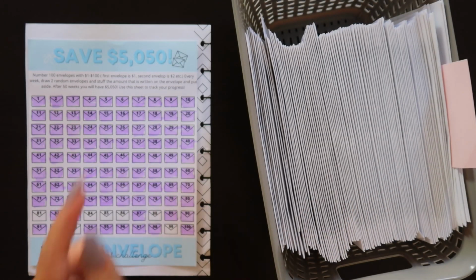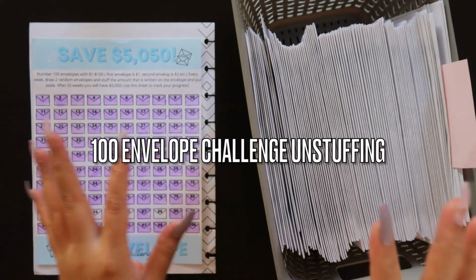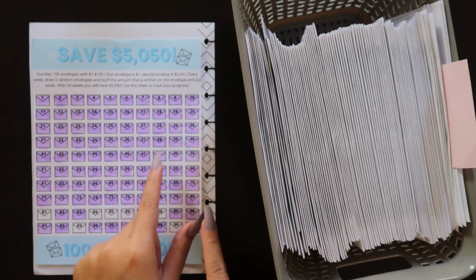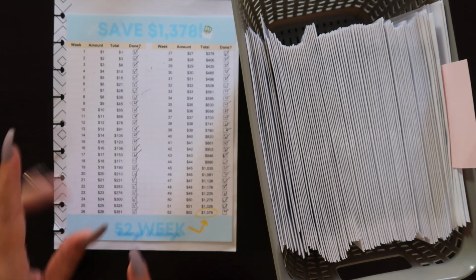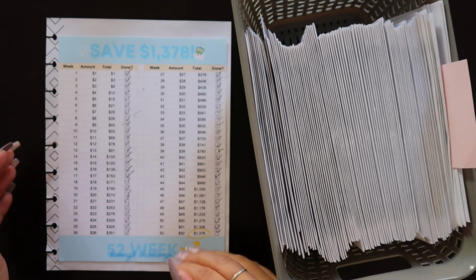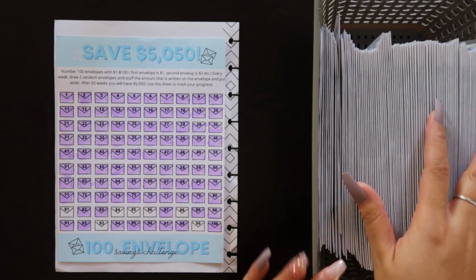Welcome to today's unstuffing of the 100 envelope challenge. Also, if we have time, hopefully we will, I will be counting out this other challenge as well, the 52-week challenge that I also did for this year. I'm so excited, if you can't tell by my enthusiasm.